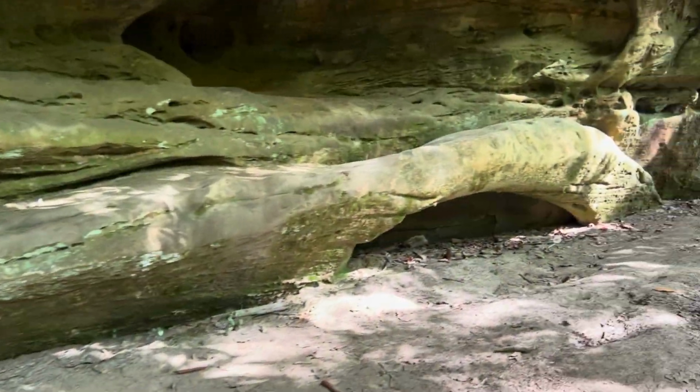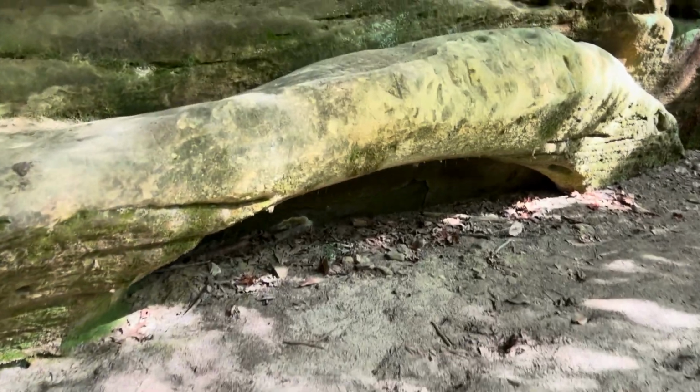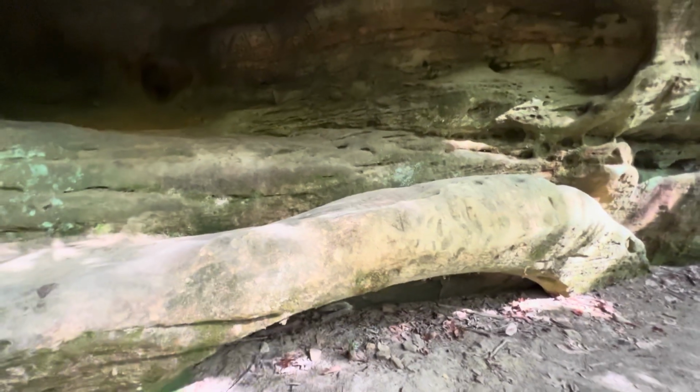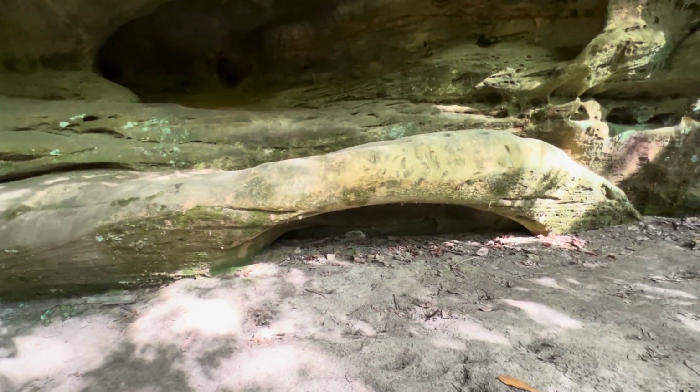Forgot about this and walked right by it on the way in. This is actually a small arch too. You got the opening here behind it. Little crack runs up through there. Again, not a huge arch or super photogenic, but an arch nonetheless.